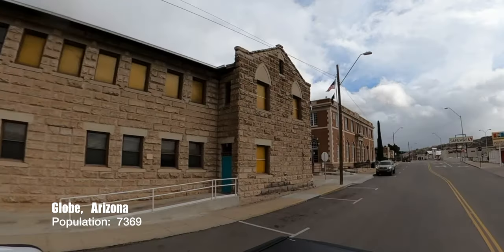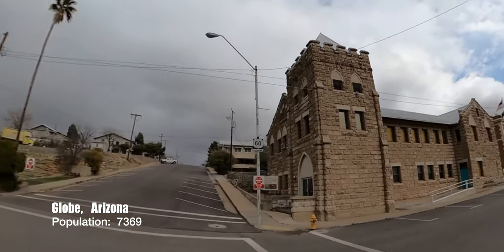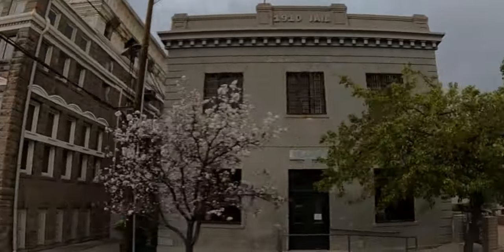First, we're gonna take a little scenic drive through Globe here and check it out. It's an old mining town, and they've got some really old buildings here. 1910 jail right here. I think it's a museum now.